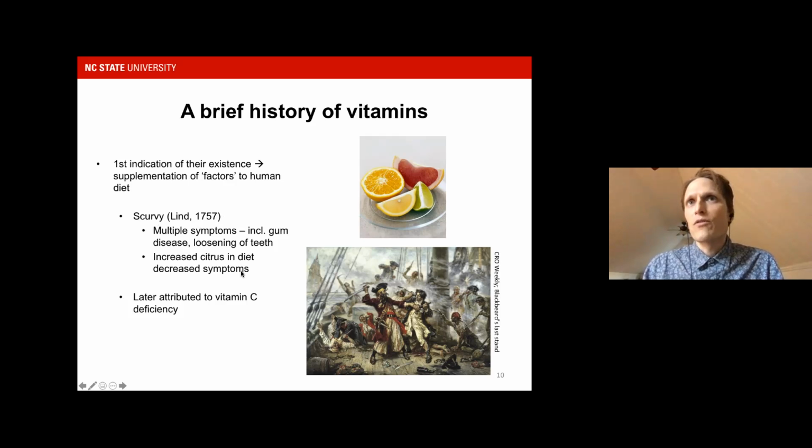Many of you maybe are familiar with it, especially if you follow pirate history. We have a famous pirate, North Carolina, Blackbeard, who I should say infamous pirate. He wasn't exactly the nicest guy in the world, but many times you see drawings or caricatures of pirates with loose teeth and maybe gum disease. It was later discovered that if you supplement your diet with citrus, those symptoms would decrease. And even further along, people determined that vitamin C was actually that factor that's present in citrus that would help avoid that scurvy, basically.